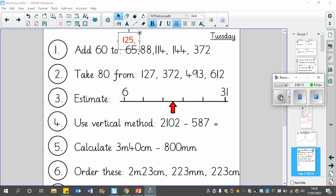Question number 1, add 60 to the following numbers. So 65 add 60 is of course 125. 60 add 60 is 120 plus 5, 125. Oops, it's not working. Come on, work. There we go. 88 add 60. Well, 80 add 60 is 140, so therefore the ones don't change. We put an 8 there, and then we go.